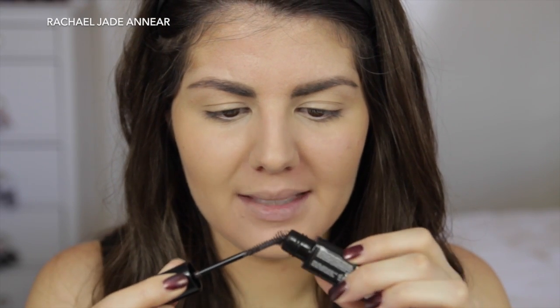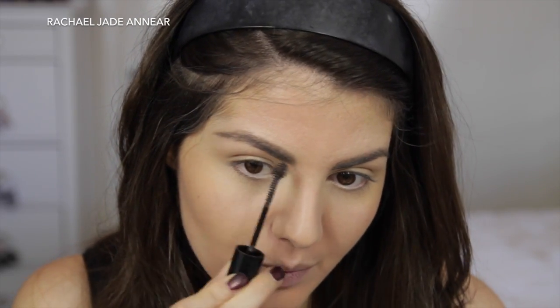Okay, so overall thoughts on the brow product. I don't know what they were thinking with this sort of bulbous shape. Maybe I'm missing the point. I think if it had been a little bit smaller, you could have worked with it. But for me, this mainly worked for the larger part of my brow. To actually get a defined point was kind of impossible with this.